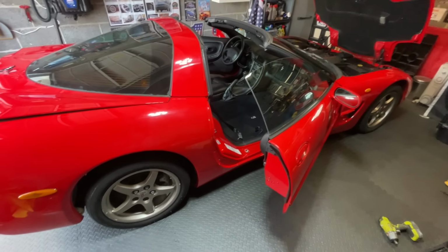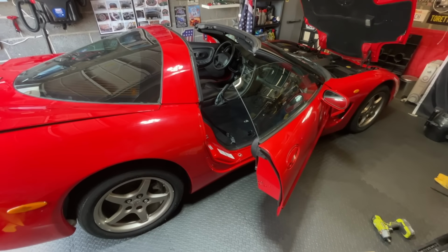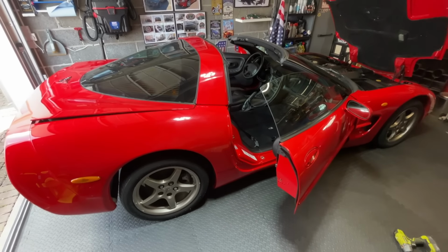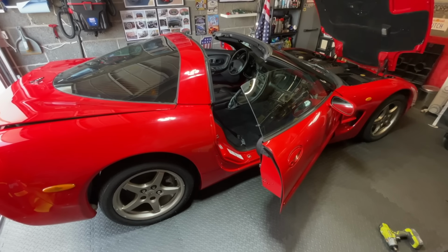So I'm hoping that when I take the brakes and stuff off and jack it up and get underneath it, I don't come across a plethora of other problems, including suspension bushes and whatnot. But that's not a big deal. We'll address them, but it'd just be nice to get this thing driven. So 15,000 miles. Unbelievable.